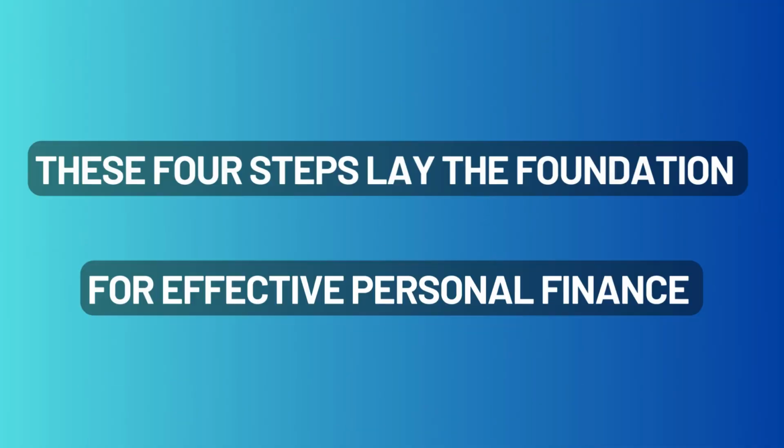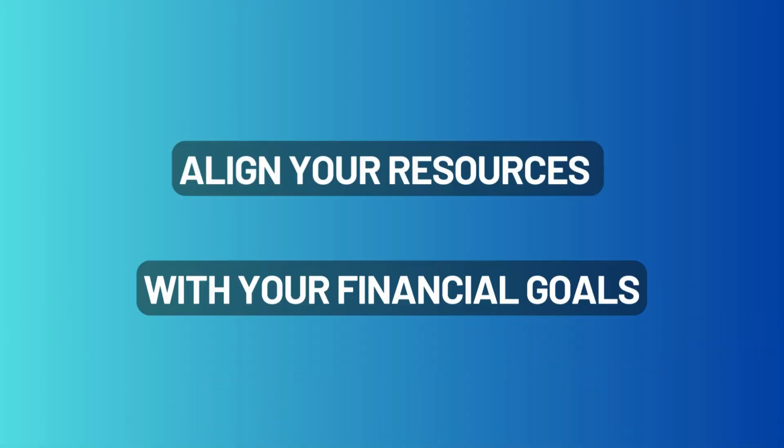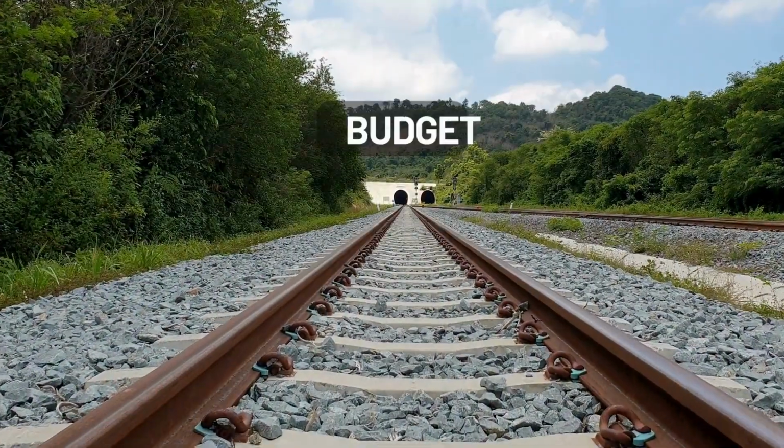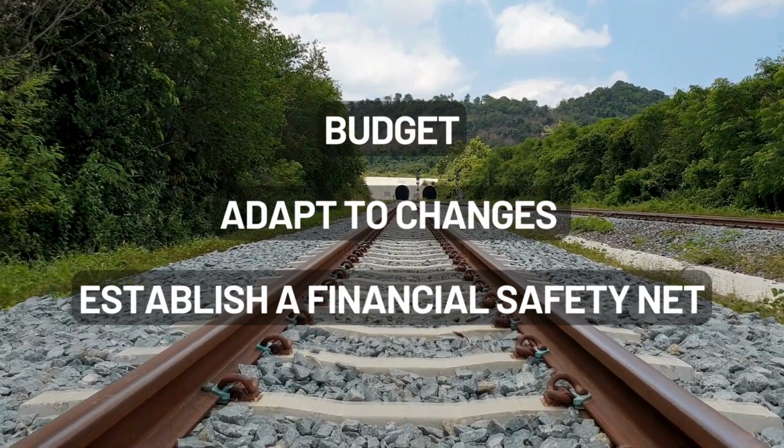These 4 steps lay the foundation for effective personal finance forecasting, helping you align your resources with your financial goals, stay on track with your budget, adapt to changes, and establish a financial safety net.